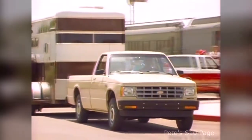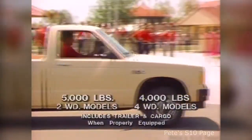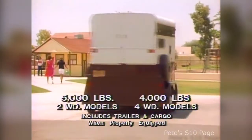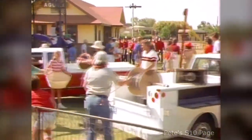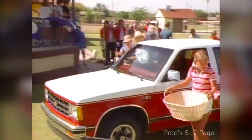When it comes to towing, S10 two-wheel drive models are up to the task, with a trailering capability of up to 5,000 pounds when properly equipped. S10 pickups are made to work, but isn't it nice that they can do it with so much style?